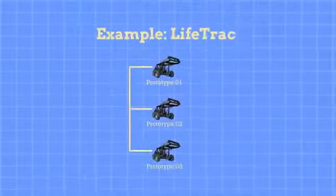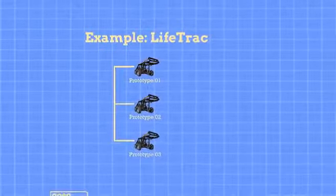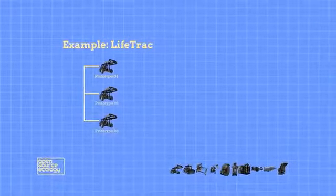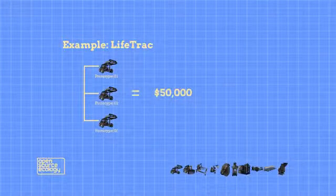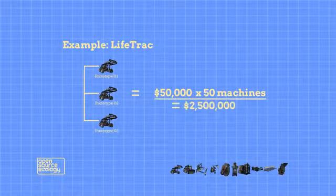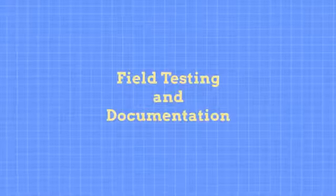Prototyping. Each of the 50 GVCS models goes through an iterative process of 3 prototypes until beta release. Attaining each beta product costs an average of $50,000 per machine, and 50 machines as such come to a total of $2.5 million.